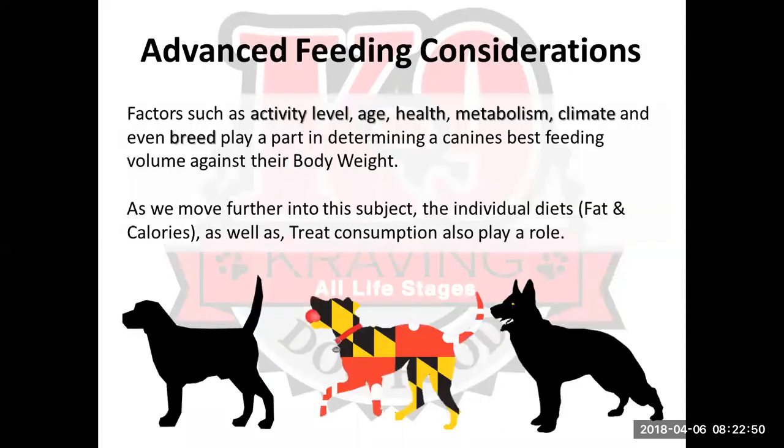So as we look back at what was covered in Session A, we learned that factors such as activity level, age, health, metabolism, climate, and even breed all play a part in determining a canine's best feeding volume against their body weight. As we move further into this subject, we'll also learn that the individual diets, looking at the fat and calories, as well as daily treat consumption, also play an important role.